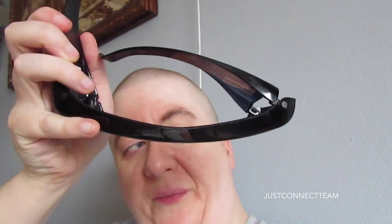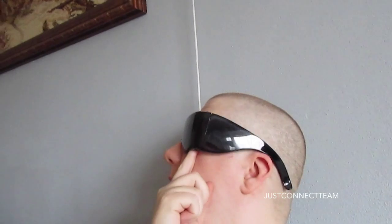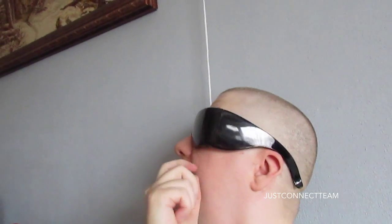Okay, these are also fit over, I believe, because they've got the edge on. So they're supposed to fit over someone's prescription glasses. But they're really big and I basically don't see anything anymore. These are really, really dark, guys. And they're really big and they still don't close off properly. There's still a hole under here that I can put my finger in. But okay, I'm not going to be using these anyway because they only let in 4% light.